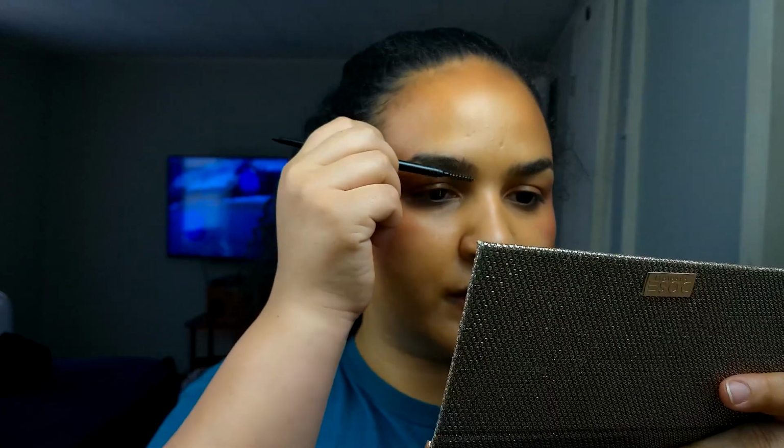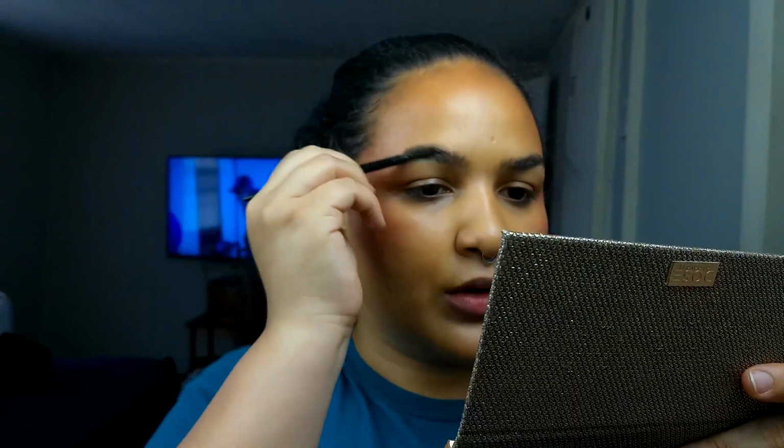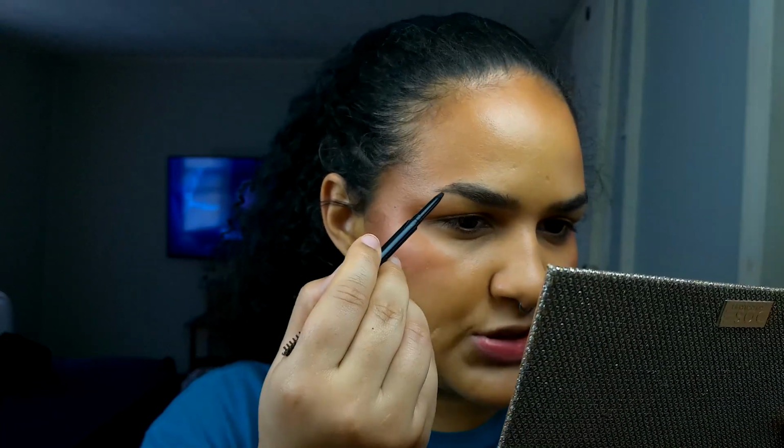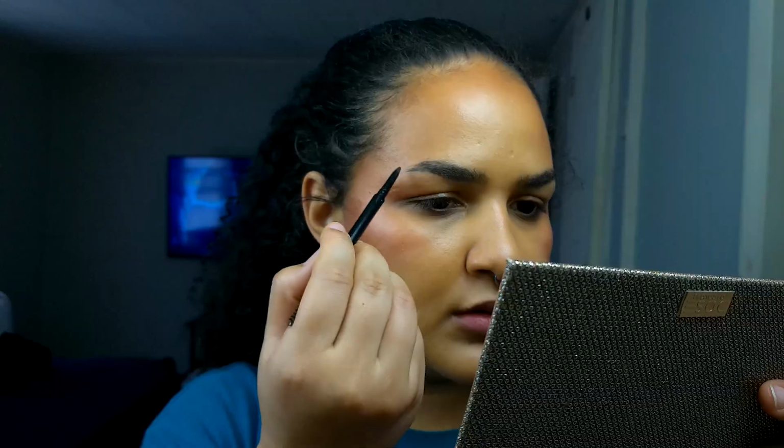Like for eyebrows, I'm going in with my LA Girl Shady Slim Brow Pencil. They just came out with some kind of weird brow product that they were hyping up on social media, and I was a little confused because they were hyping it up like it's something that didn't exist before. It's definitely something I've seen other brands have, so I guess I don't understand their marketing tactics for it.